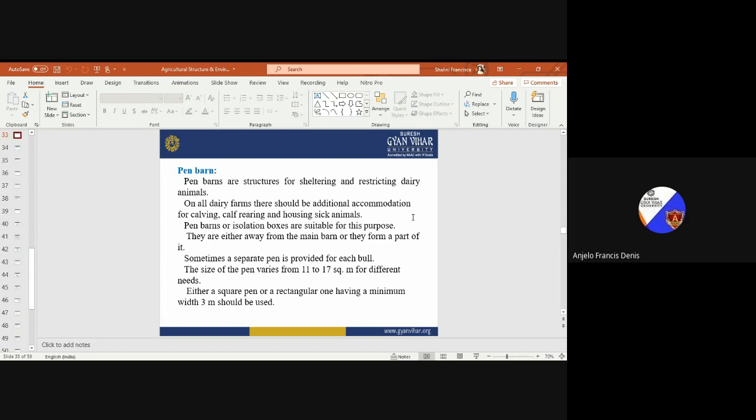So what will be the advantage of these pen barns? The advantage will be that there will be fewer chances of spreading of any kind of disease. So it will be a major step related to preventing the spread of disease.